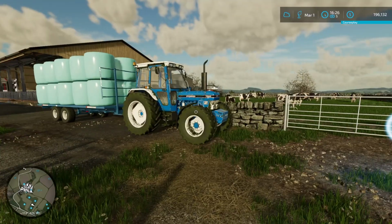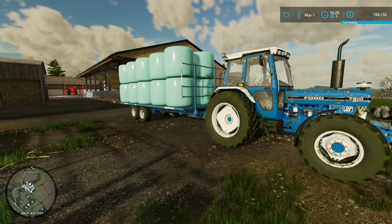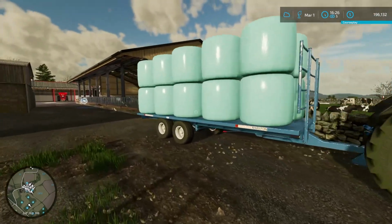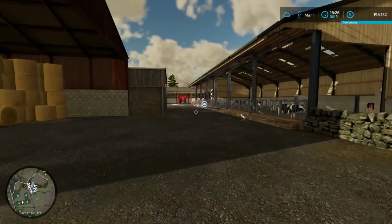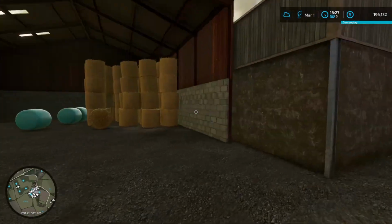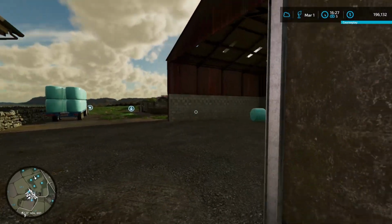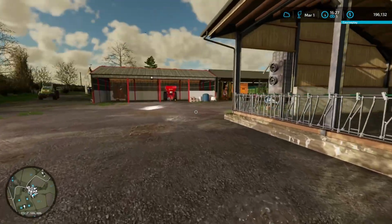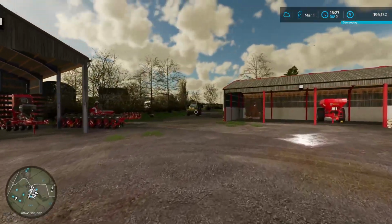All right, guys. So taking a little bit of a break from doing all the baling. We got our first load on the trailer here, ready to be stored. I'm gonna clean this up and put them in this barn for now. We're gonna start filling this with some of the bales. But in the meantime, I want to head over to the store with Jerry.